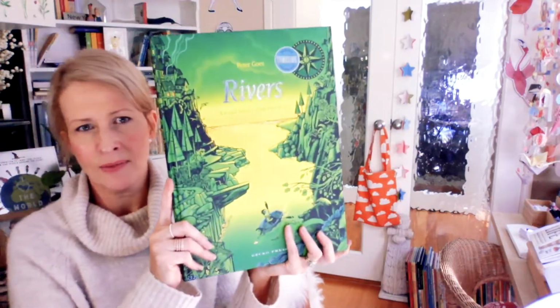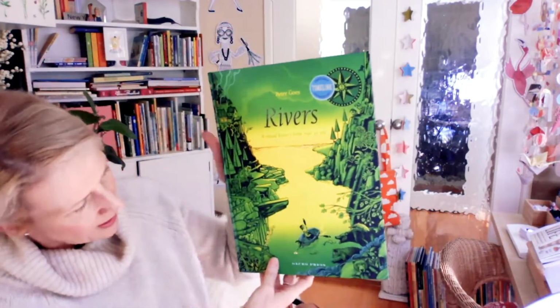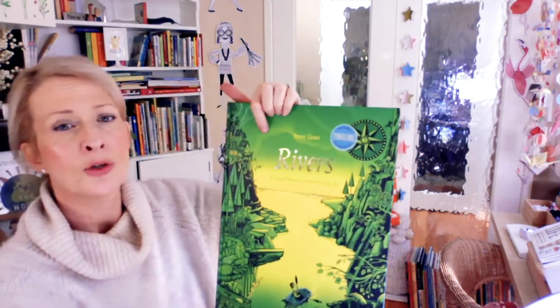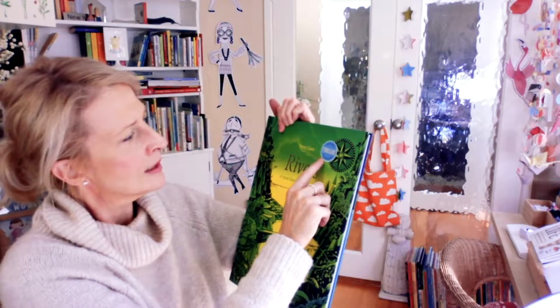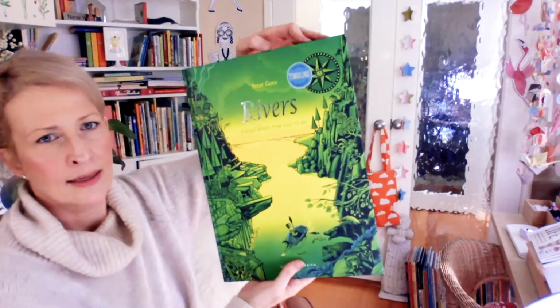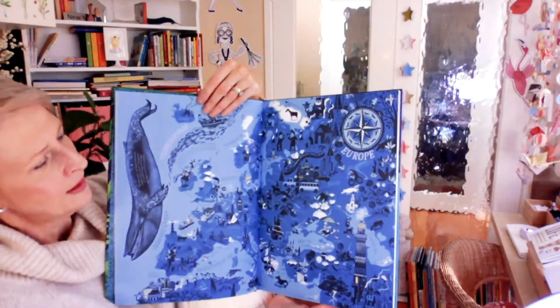Peter Goes, Rivers. This is exquisite. It really is such a triumph, this book. Published here in our market by Coco Press. And Peter actually did a book called The Timeline, and it was a huge, huge bestseller. I think it was purple cover. I've got it somewhere in my collection, and I fell in love with his work when I got that one, and this is a follow-on.